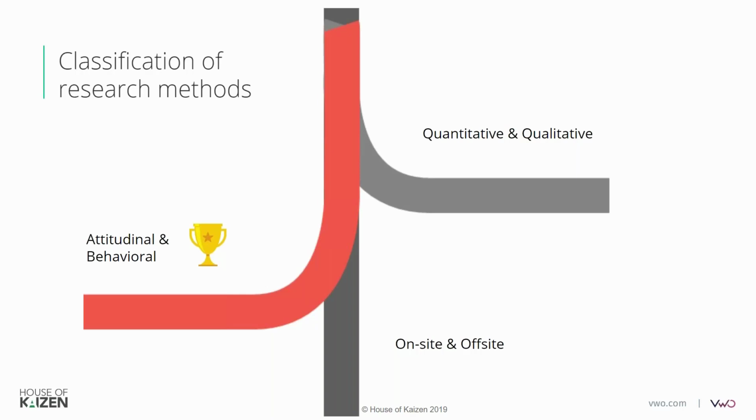The most important way to classify methods, what we found out, is attitudinal and behavioral, because they do very different jobs. And it's very important to keep that in mind. So ultimately, you can't just have only behavioral or only attitudinal methods. You should at least have something of both.